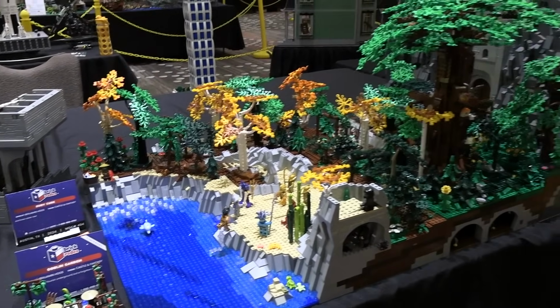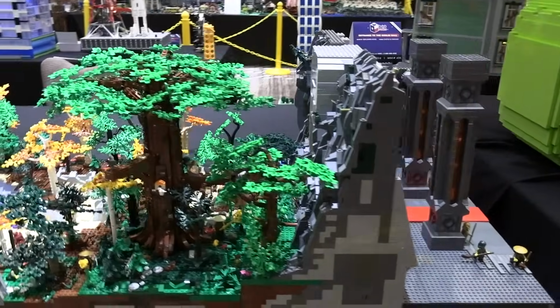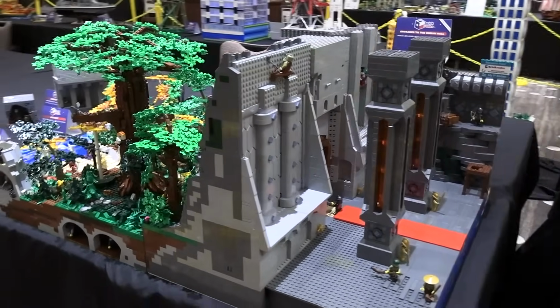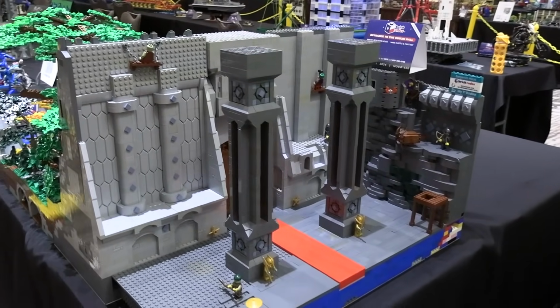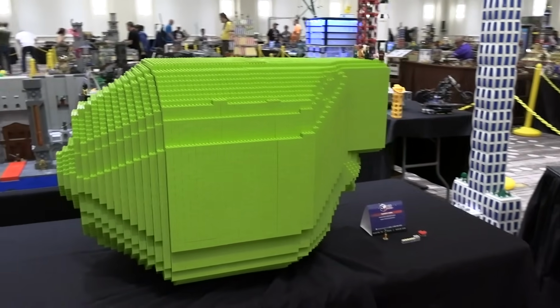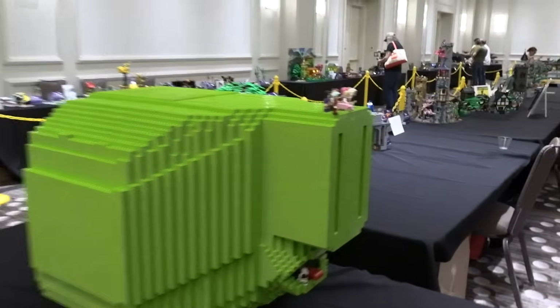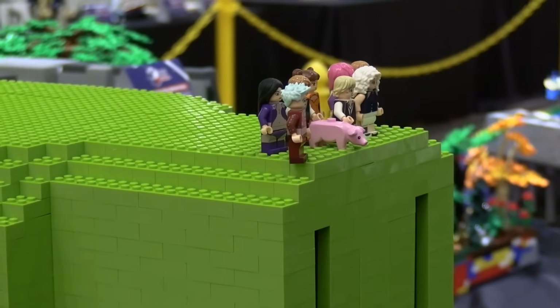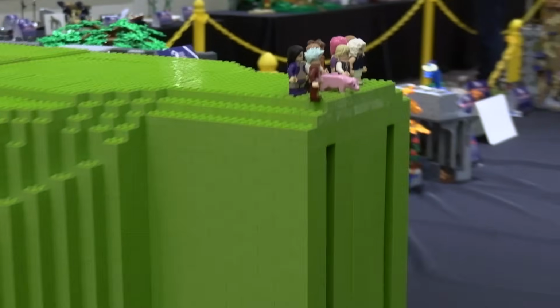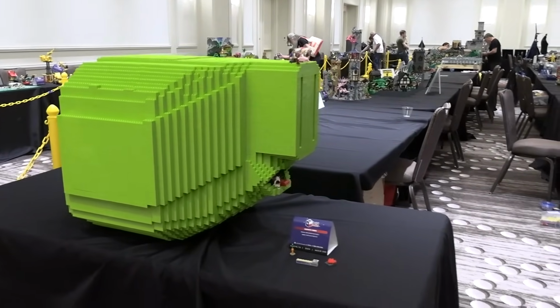And this larger build. This is the entrance to the Goblin Hall. And inside the hall you've got these large pillars. Around the corner, this is called Hawk's Mom. Quite something here. You've got the minifigs on top there. I'm not entirely sure what the story behind this is. If this is based on something, someone in the comments can enlighten me on this. But it's a very large green build.